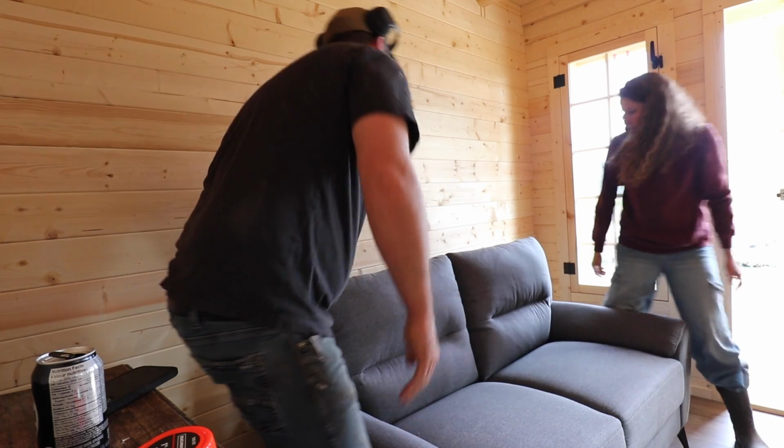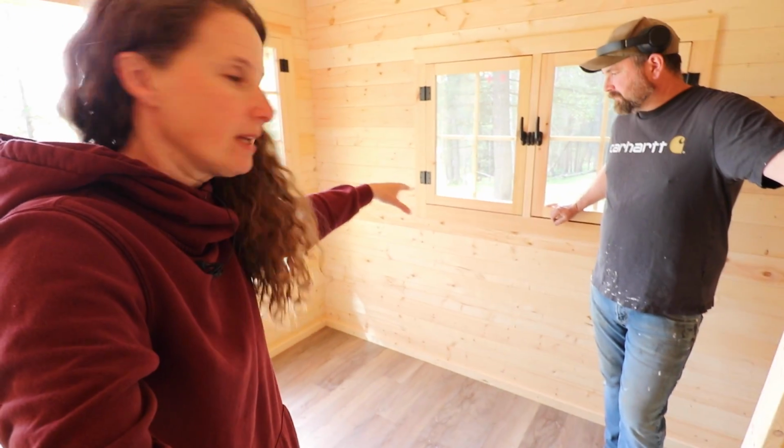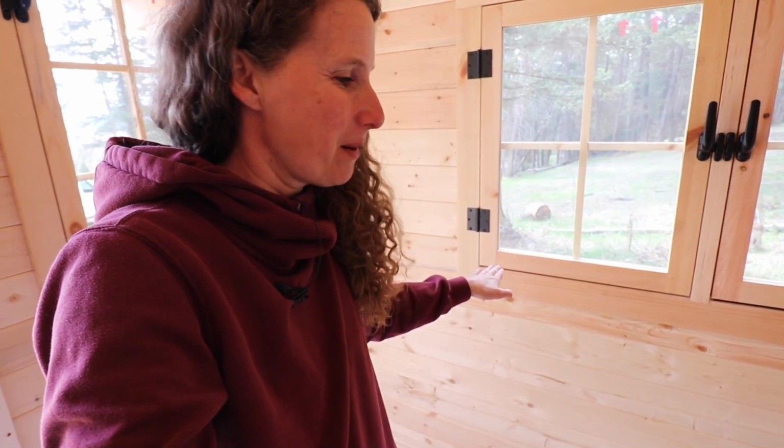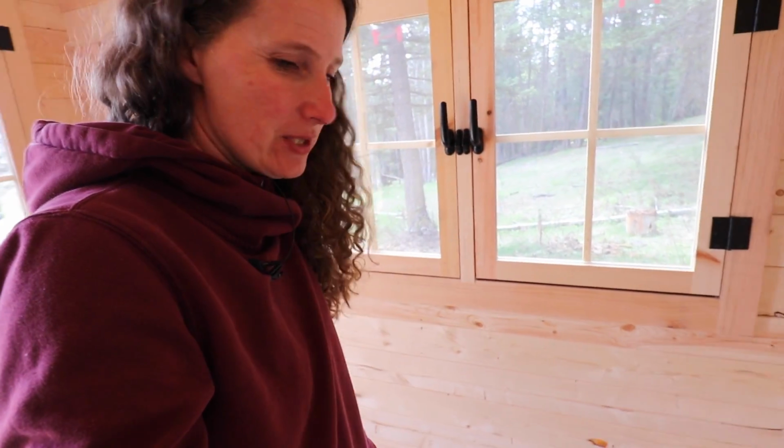Oh, the size is perfect. So this is where we're thinking of putting the little, it's kind of like a little stool. What's the word for it? The little thing that we saw at the brick. I don't know. Either way, it's like a little countertop with 2 little stools underneath so that you could sit and have your morning tea and look out the window here.